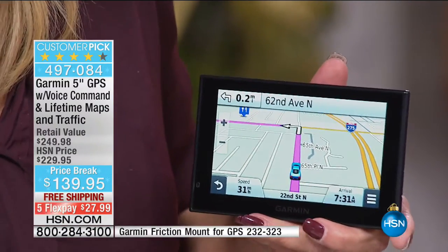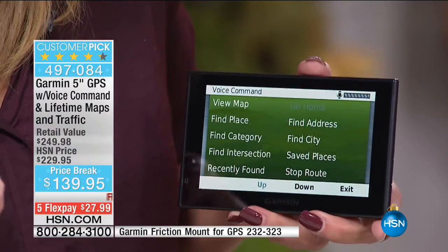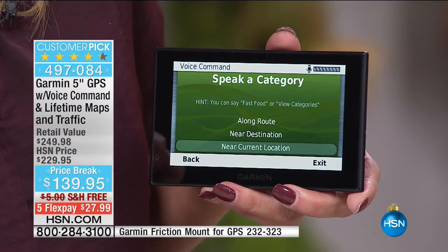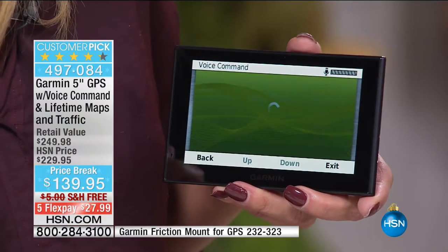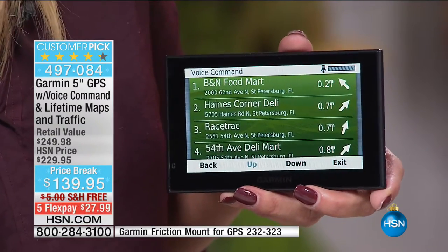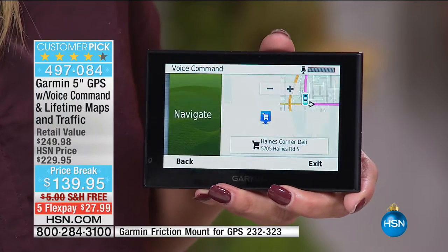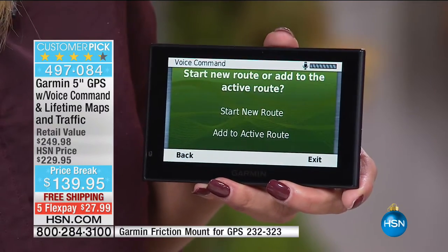Voice command. Voice command. Say a command. Find category. Speak a category. Gas. Searching for gas stations. Select a line number. 2. Would you like to begin navigation? Yes. Turn left at the stop sign.